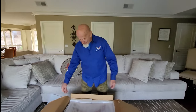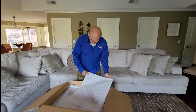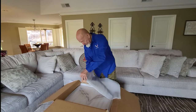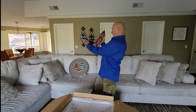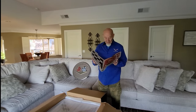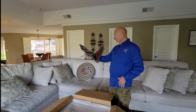Oh, okay. Here's another one. Looks like this one coming up is a C8, right? Yep, that's a C8 emblem right there. I'm so excited I can't figure out how to open it. Those are gorgeous. Aren't those beautiful? They are. The best I've ever seen, huh? I've never seen metal signs this good. Usually they're just tinny things.